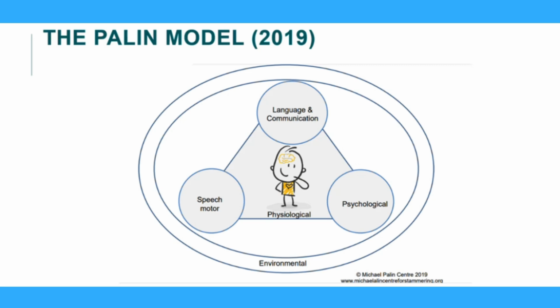The child is at the centre of the triangle. Each point of the triangle represents speech motor, language and communication, and psychological, which is to say feelings and emotions. The model helps us to include each person's unique strengths and vulnerabilities in each of these areas, which may be relevant to the development and impact of their stammer.